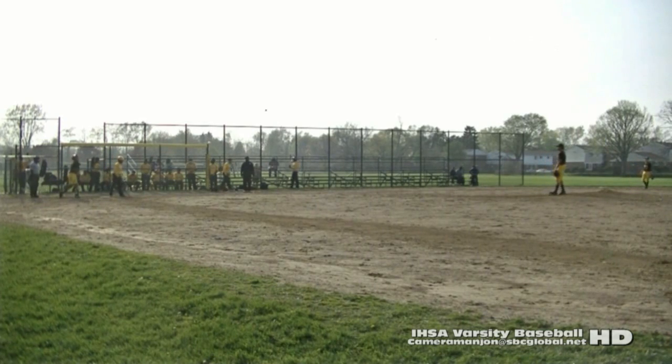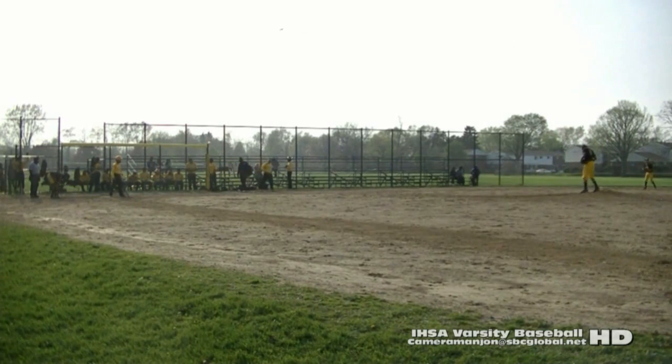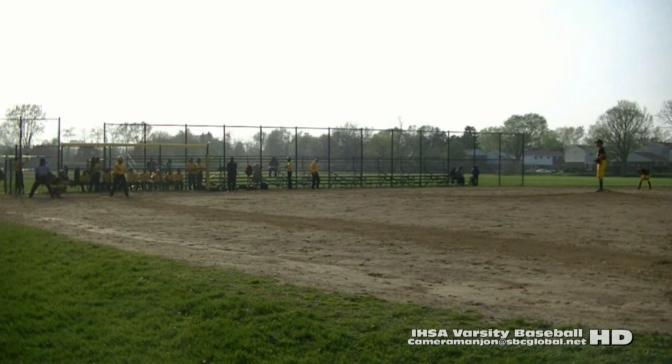In the dirt, first pitch. Here we are in the top of the third inning. First pitch. Second pitch. We've got a 1-1 count.